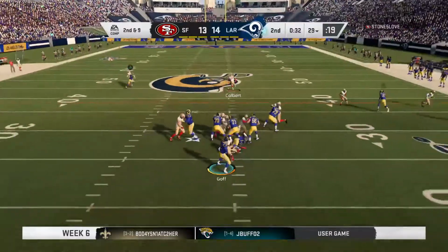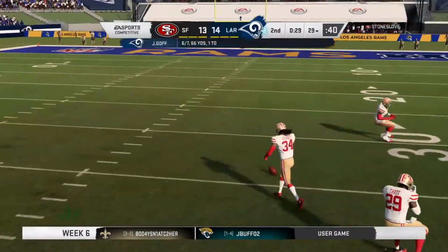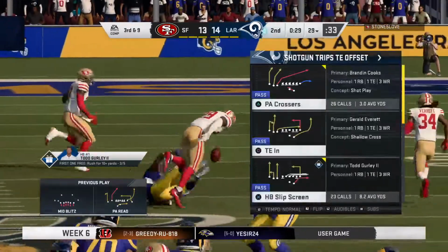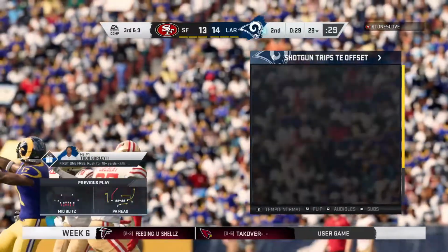A play fake to Gurley. Now gone. And that going to be incomplete. Good effort there trying to take a shot, but it's 3rd down. Well, partner, they're not content to run this one out as we head towards the half, trying to hit a big chunk play right there and add to their score.